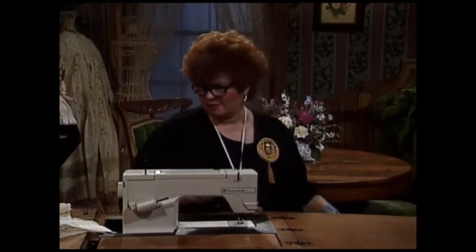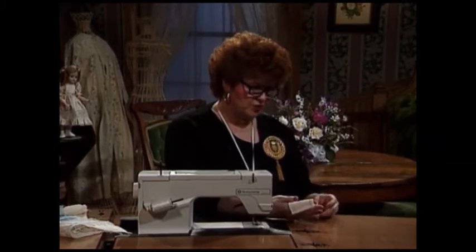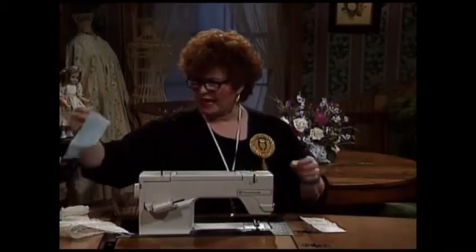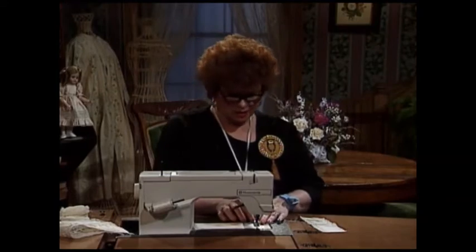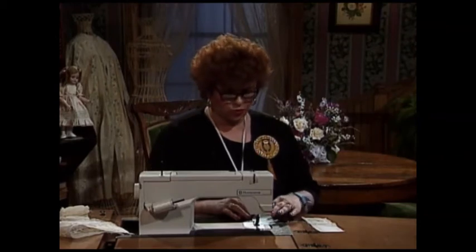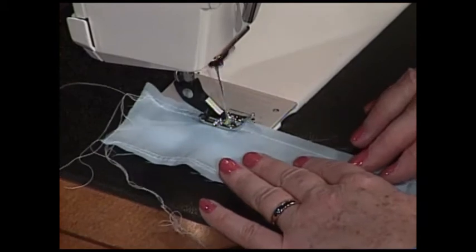Now, let's make some puffing. The first type of puffing I'm going to demonstrate for you is simply two rows of gathering threads on one side, two rows of gathering threads on the other, and I have my little sample here ready. My stitch length, by the way, it is a straight stitch, just a regular needle, a 70 or an 80 needle. My stitch length is 4.0, and I will stitch and stitch and stitch.